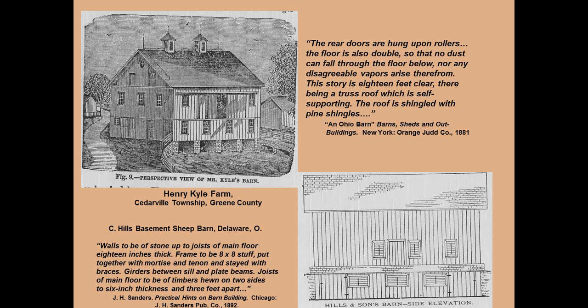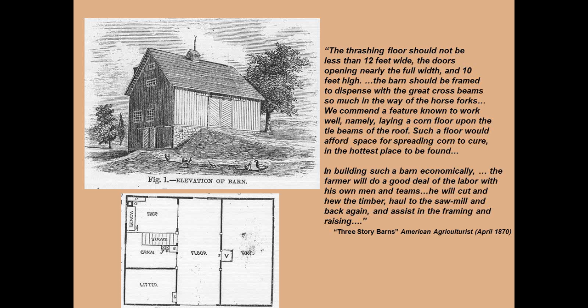This is a wonderful illustration of a barn up in Greene County near Cedarville. Again, a lot of these major farm journals in the 19th century almost always have examples of Ohio farms and structures profiled. This is a Sidehill Barn. This is typical of the types of barns you will see, particularly in east central Ohio when you get over into Tuscarawas County, Harrison County, Belmont County, Jefferson County, Monroe County, where you start getting much more hilly topography.